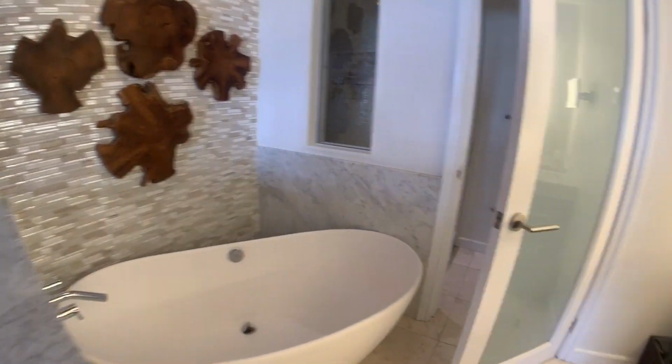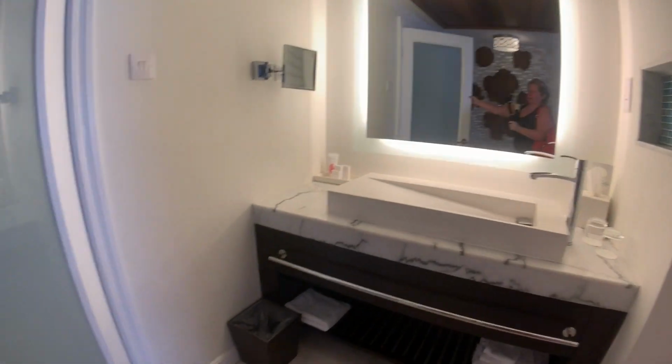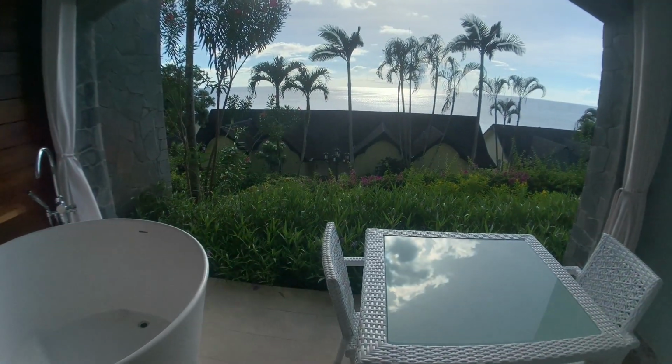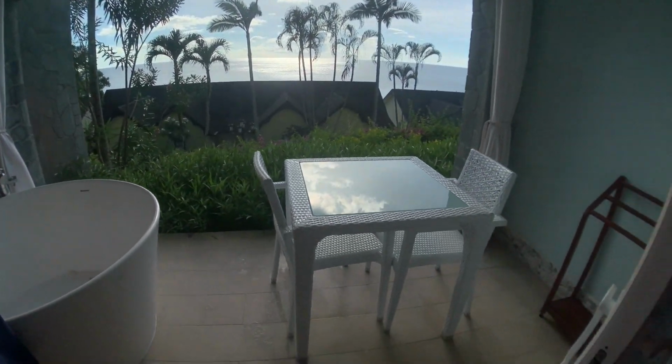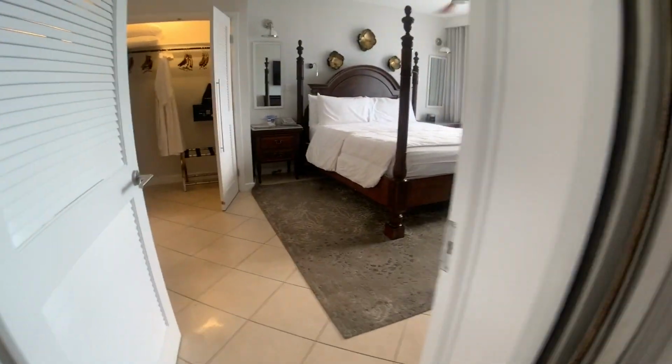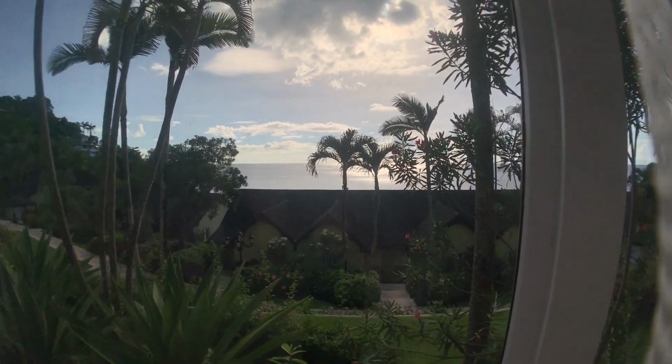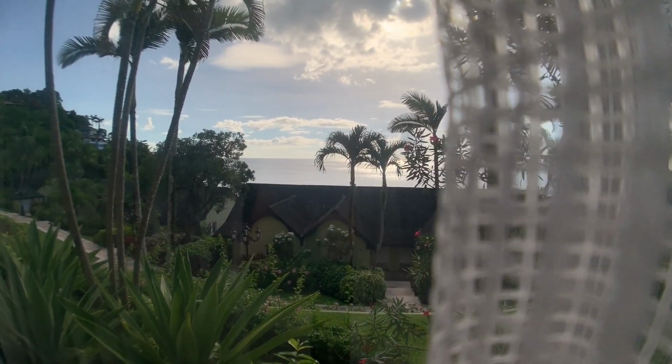This is the one bedroom. They use scents in the room, and these rooms smell like lemongrass.